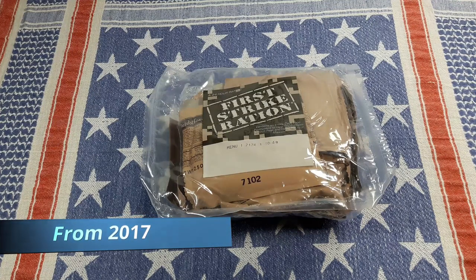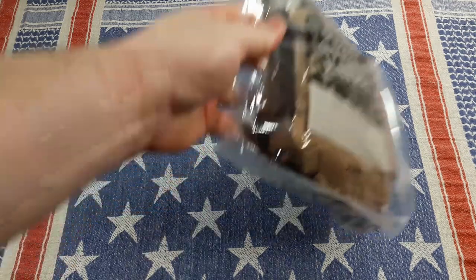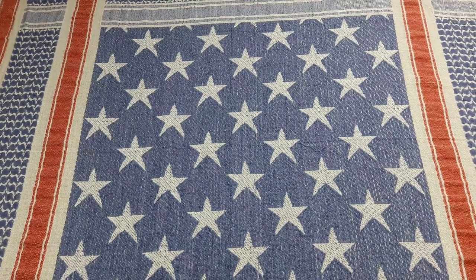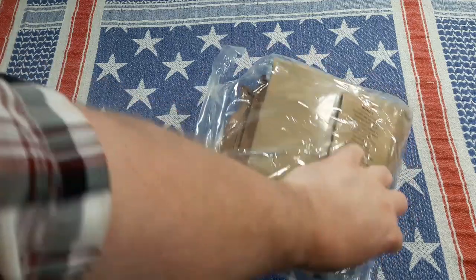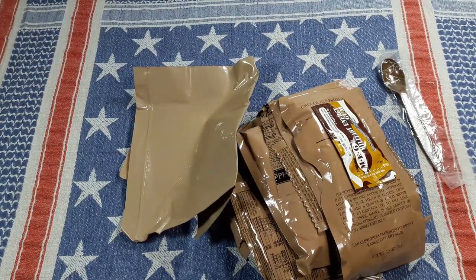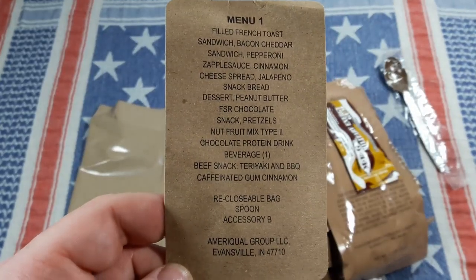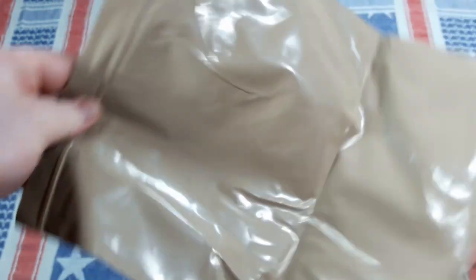Today I have for you First Strike Ration, menu number one, packaged 2017 on the 174th day. Let's see what kind of goodies we got in there. Go ahead and rip it open. Get your reusable bag.